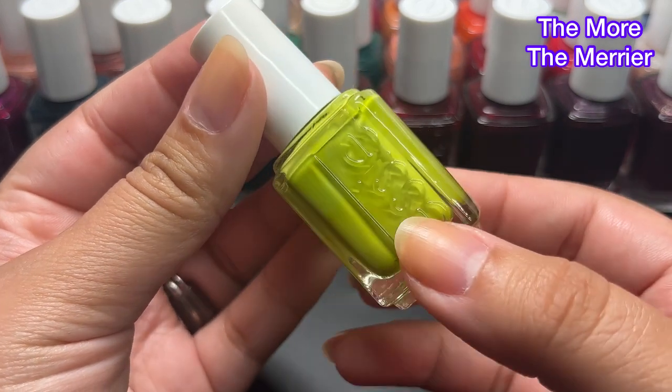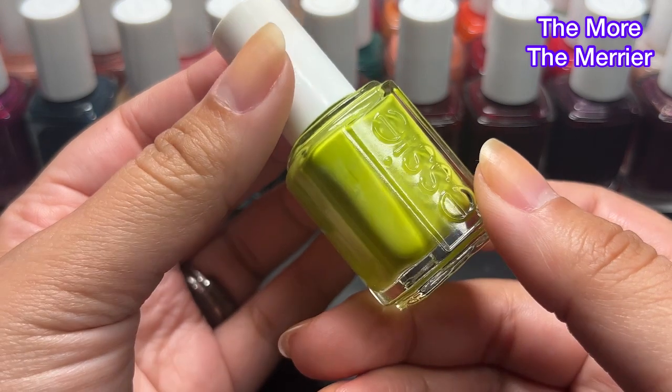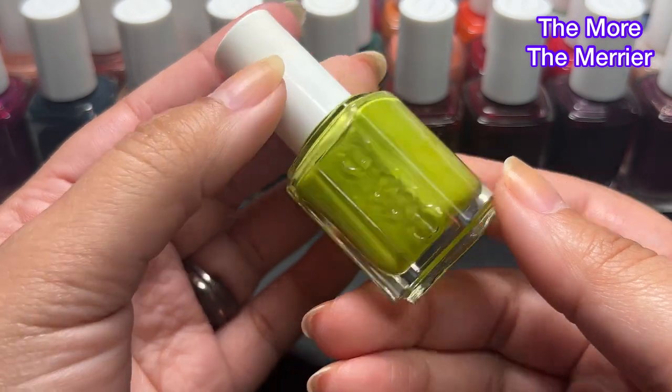Really love this shade of green. It's like a Shrek color. I know most people don't think, ooh, Shrek color. I would like to have that on my nails, but I do. I enjoy all kinds of funky colors.